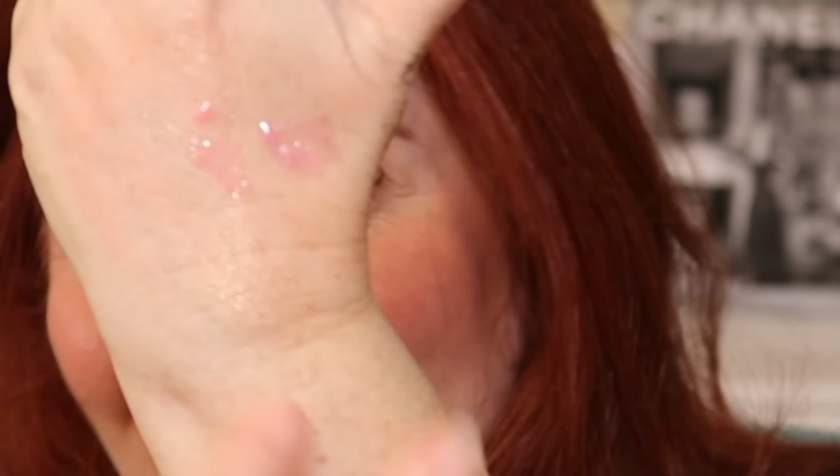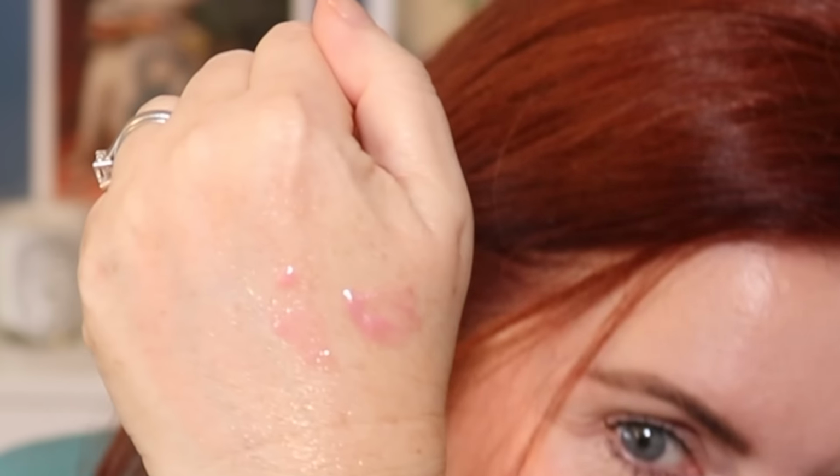And then here's the new one, which does not have a brush. It has a doe foot applicator. I will really try, guys, to make you see this, but I have to kind of build it up. It's so hard to do. Okay, this is the old one. This is the new one. It's like impossible to tell the difference.